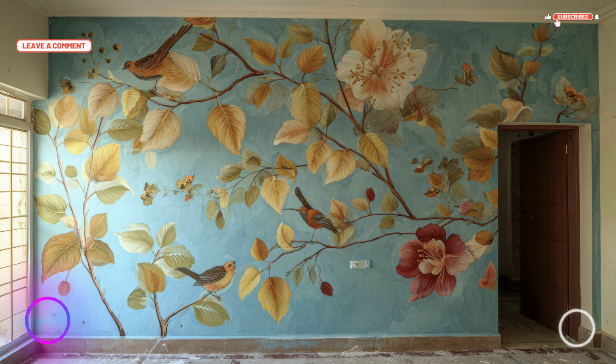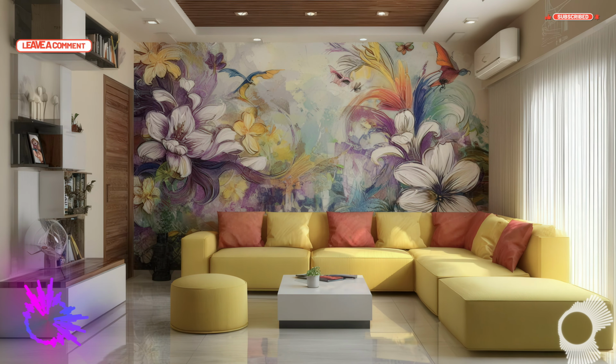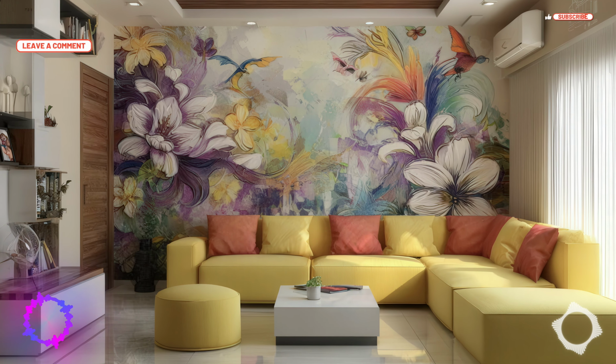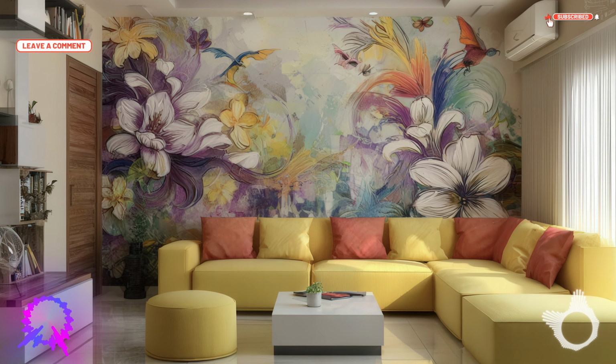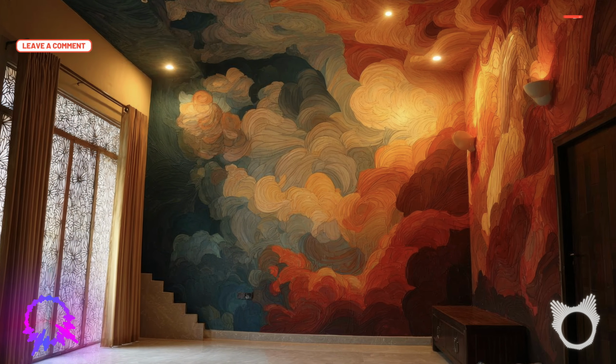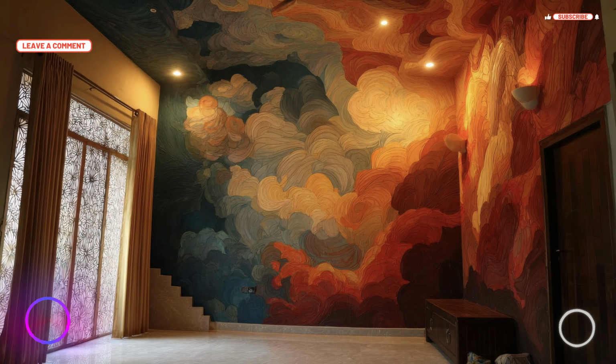The truth is, we've all been there. We see a design that we love, but we're not sure if it's right for our home. And sometimes we just need a little inspiration to get started. So let's explore some amazing wall painting designs that'll make your heart skip a beat.